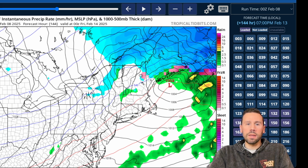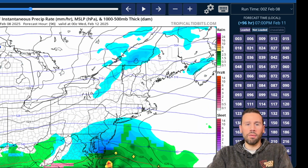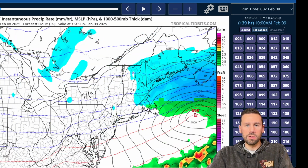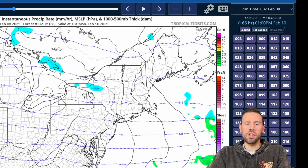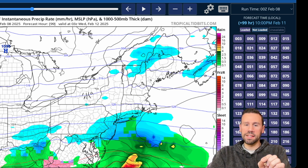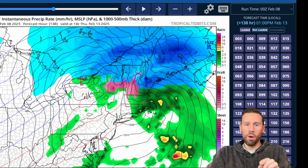So here's the look at the precipitation for the storms. So this is the Thursday storm. I can go back and show you the storm for tonight. So here's the storm for tonight. That's a track to the south, so it's all snow. It's a York County special, southern coast. And then the storm Tuesday misses us. It's a New Jersey storm. Then the storm here, this is the storm for Thursday.